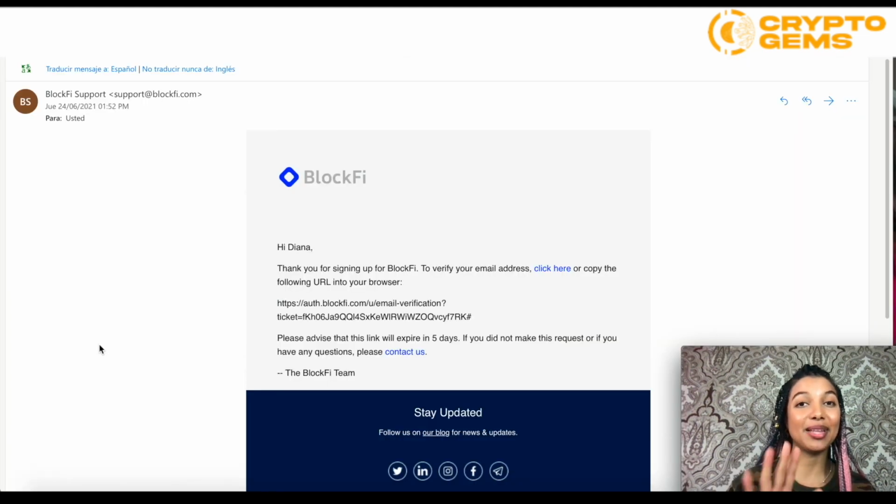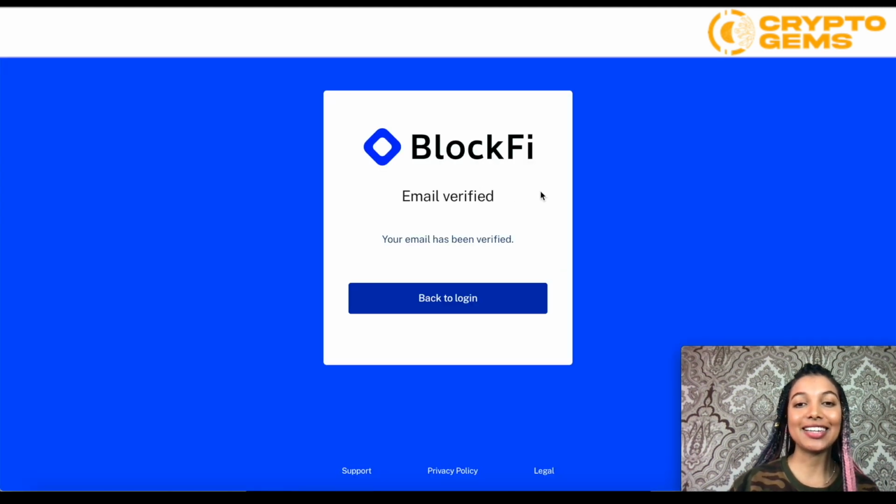So right after you complete that first step, what you're going to do is just head over to your email, and you will be receiving this email from BlockiFi that's simply going to allow you to verify that the email is actually yours. And we're just going to follow the link that they provide for us. So that's great. We're going to go back to the login, and I'll log in with the credentials that we created, and we'll continue from there.